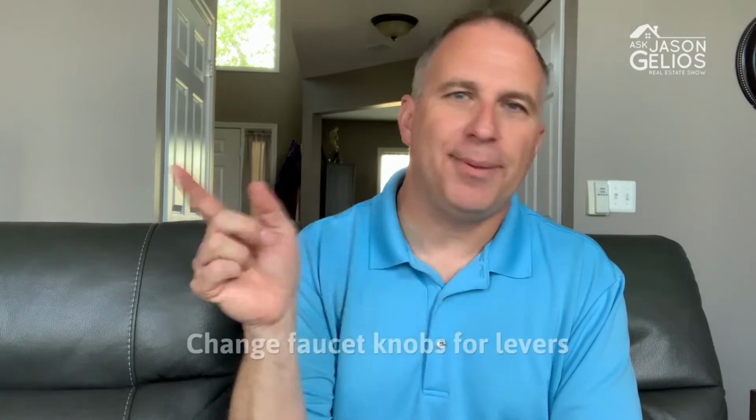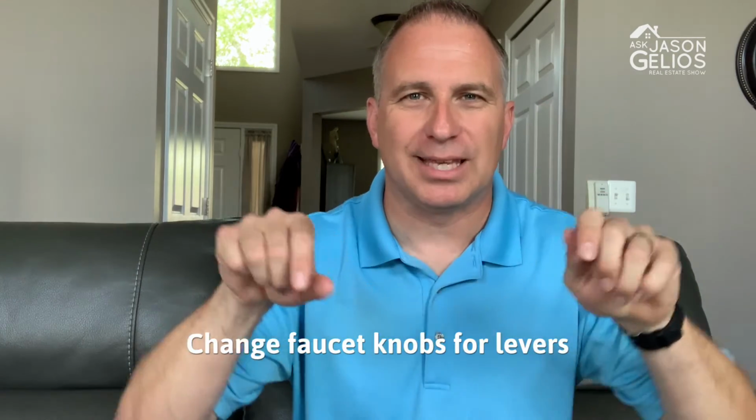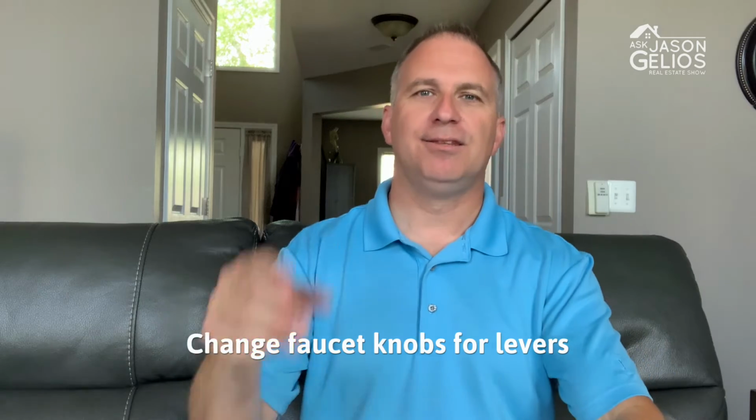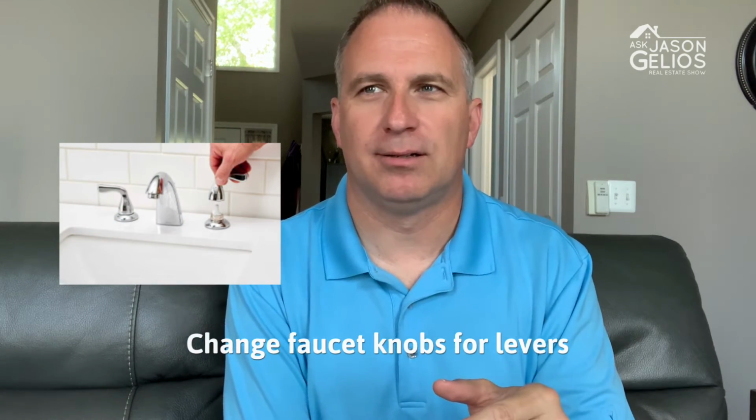Number four, swap out those round, oftentimes slippery faucet knobs, and get the levers. Again, another photo right here. Basically, it's easier to just use these levers. I personally like levers versus knobs, especially on door handles. If you have a bunch of bags in your hands from the store, you want to make sure that you can maybe even use your elbow to open the door. Same goes for faucets. It's just a lot easier to flip that lever and then switch it back.